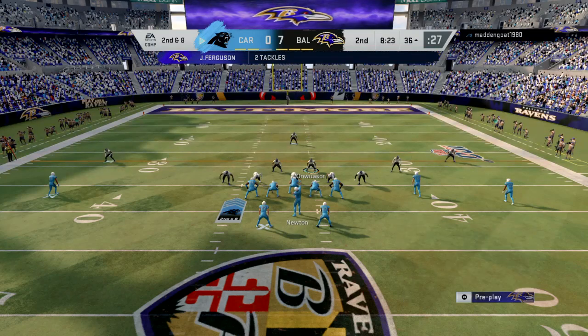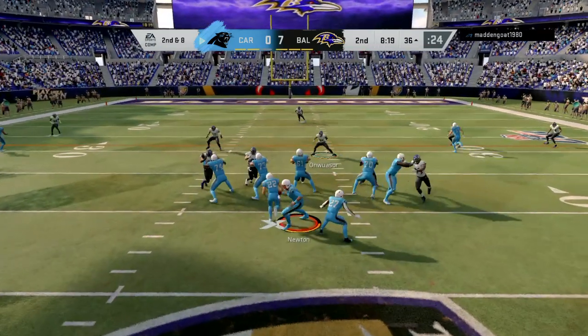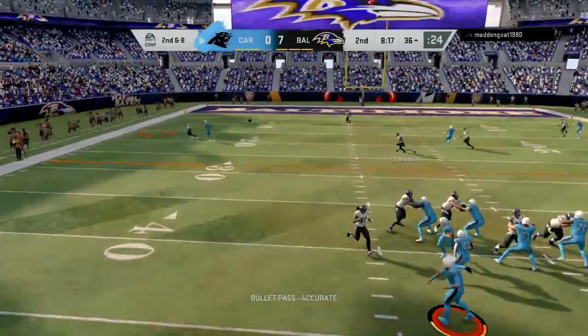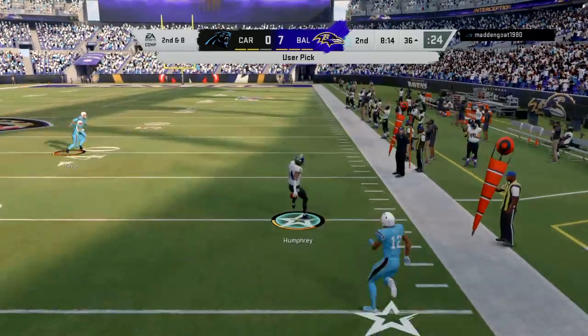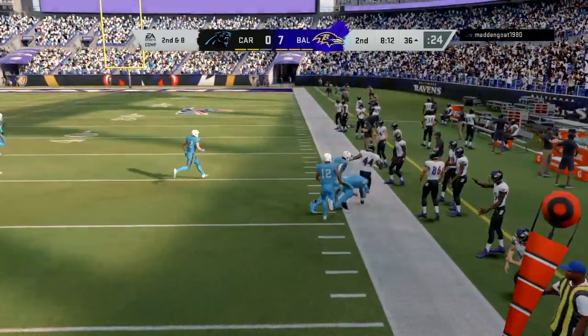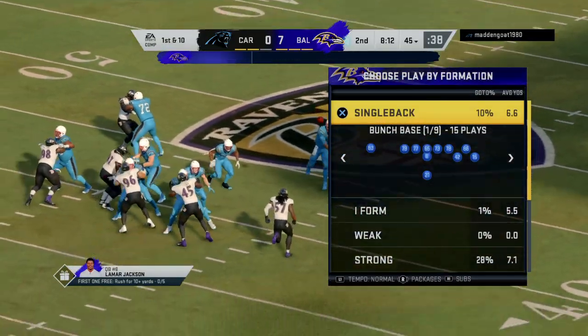2 yards on the carry there. It'll be second down. 2 yards on the pickup. From the 36, Newton. And look at this. Cam Newton intercepted a third time. Picked off by Marlon Humphrey. So that is three interceptions now in this first half.